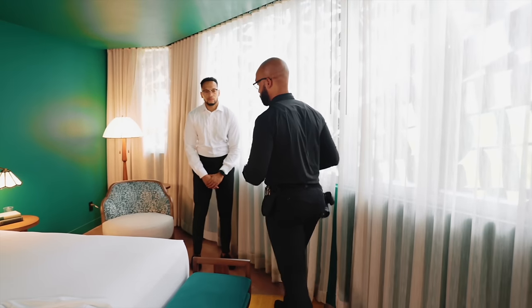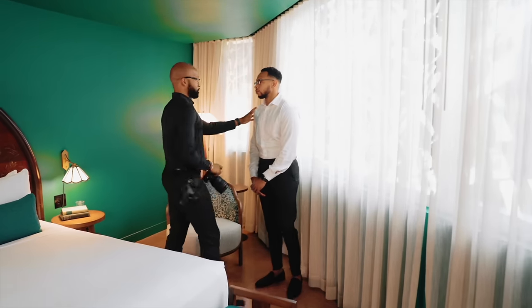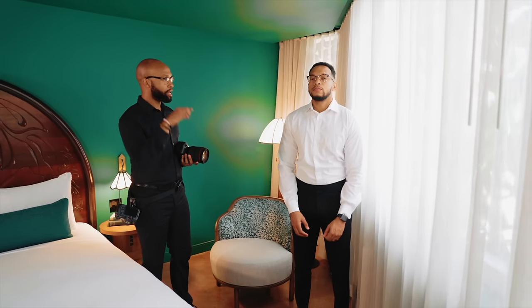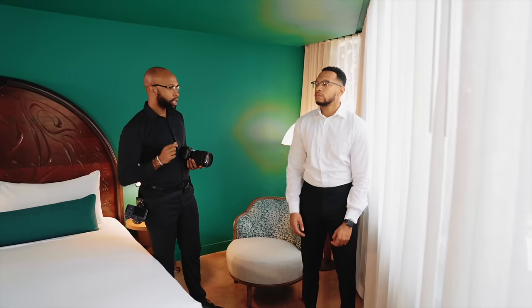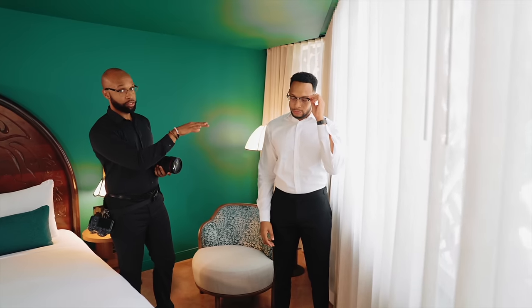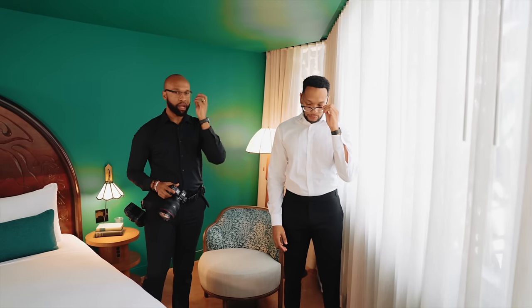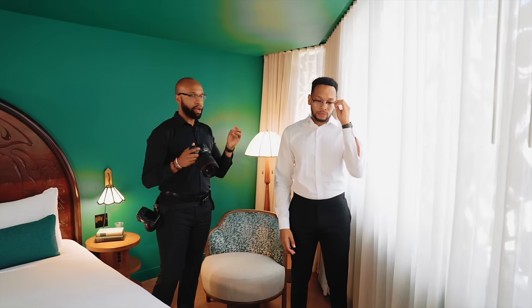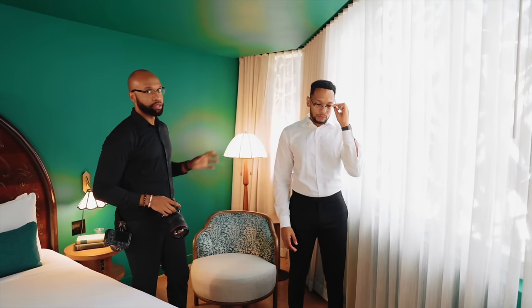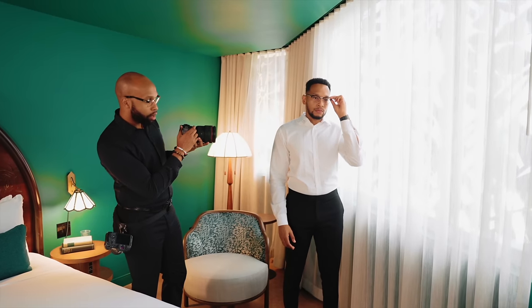So, Ralph, let's see. Could you kind of turn that way straight ahead? Yep, just straight ahead like that. And then act like you're fixing one side of your glasses. Do the other side. The reason why I'm telling him to do the other side is because his hand will be blocking his face right there. So just be mindful of those things where little micro adjustments can make a huge difference when it comes to a wedding day photo.